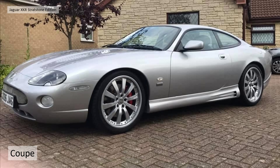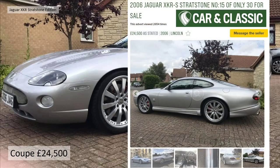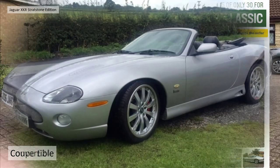So what are these enhanced 4.2S Plus cars worth? A coupe I saw advertised recently, it's since gone, was for sale on Car and Classic again. It's advertised in Lincoln for £24,500. I'm not sure if the guy got that sort of money or he's decided not to sell it, but that's the sort of region he was looking for.